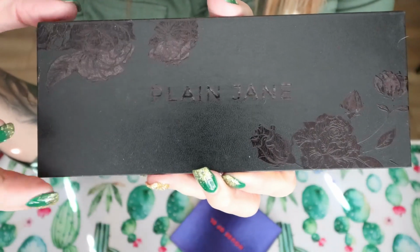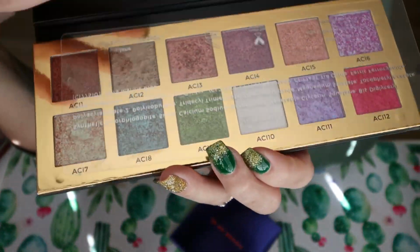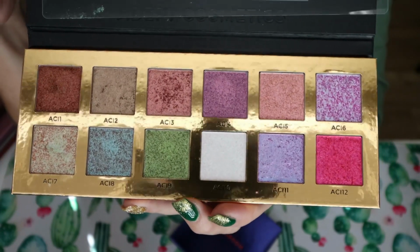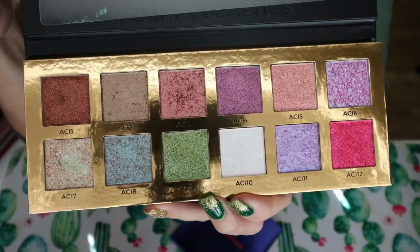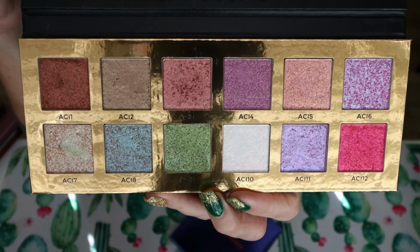I have the Plain Jane palette. Now they just redid this one and called it the Plain Jane Remastered, but I have the original Plain Jane, and this is an all shimmer palette, so I don't reach for this one as much. I generally go for my All I Ever Wanted from Unearthly, but the shimmer shades in here are absolutely beautiful. I definitely need to reach for this one more.